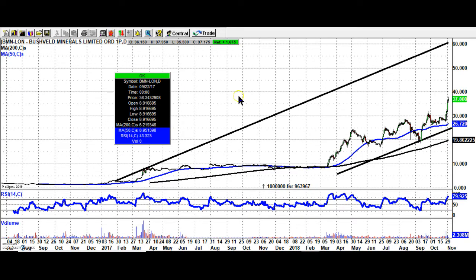Starting off with Bushveld Minerals, where I wasn't that keen on looking at the stock because I thought the shares only had upside towards 40 pence, which would be that line there, which is the logical thing. But stepping back a bit, you can see there's a line there from the beginning of 2017, so that could hit 60 pence over the next month or two.